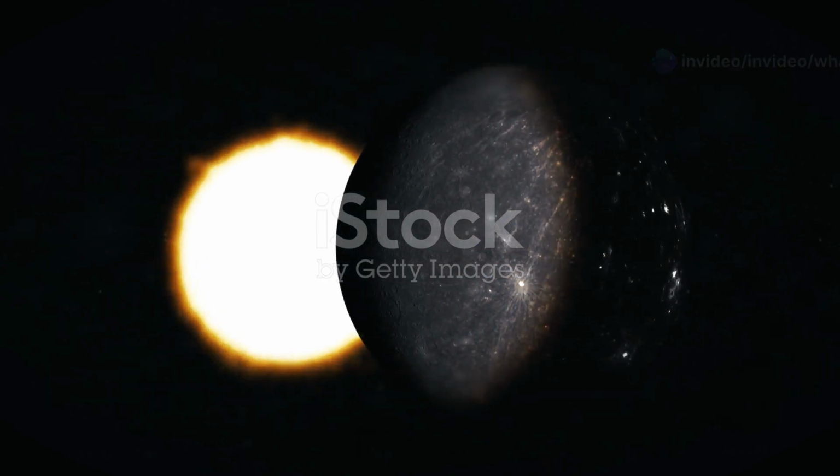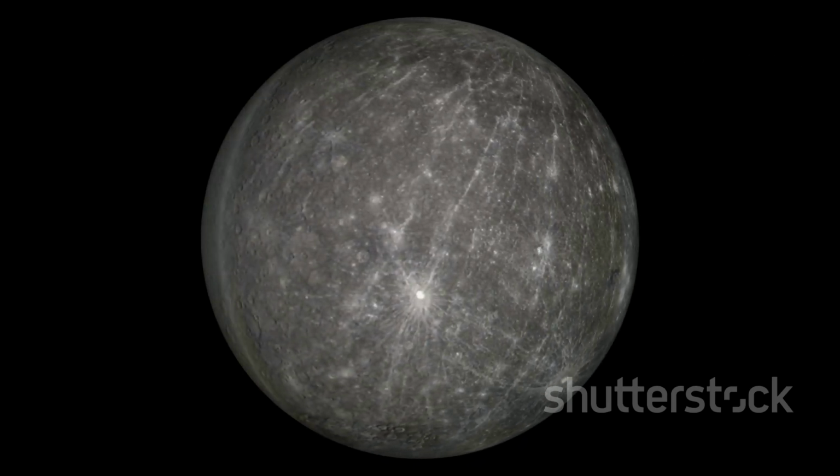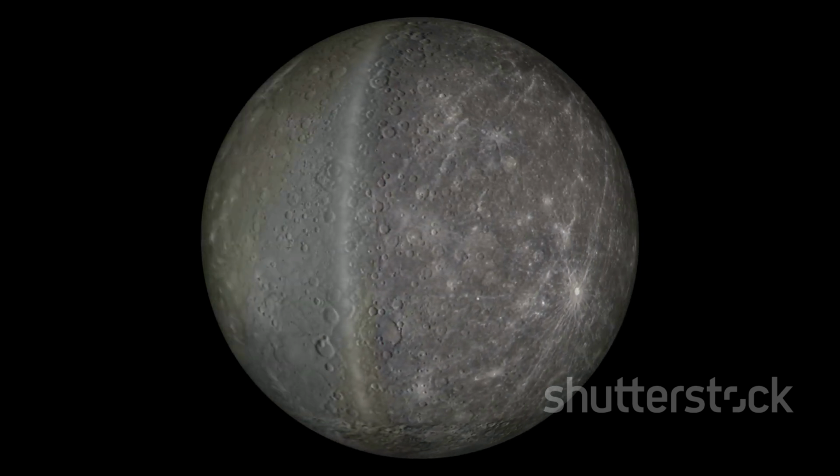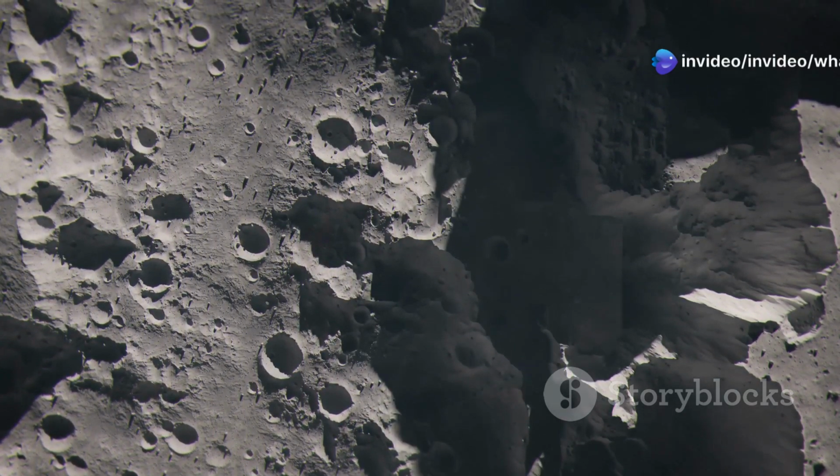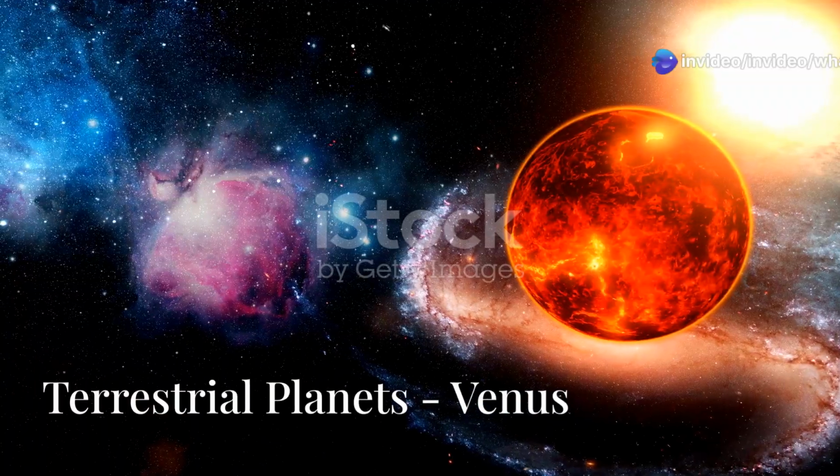First up, Mercury. It's the closest planet to the Sun, and it has no atmosphere. Its surface is heavily cratered and rocky, giving it a very unique and rugged appearance.